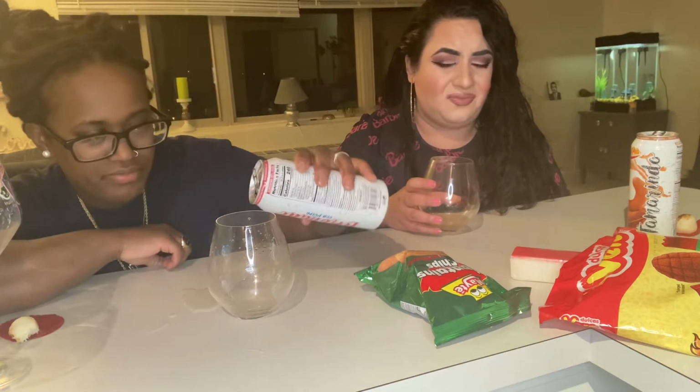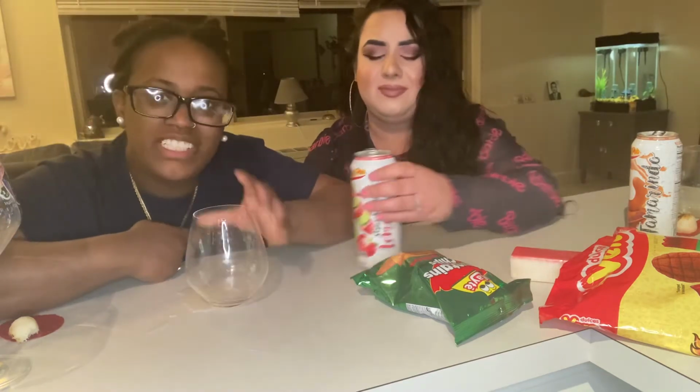1, 2, 3. I kinda like this. I don't. I feel like this is natural. It tastes like a chichaba. It's sour. What was in it? I feel like this is good with some alcohol, y'all. I think if you put ice in it in the summertime, it'd probably be good.